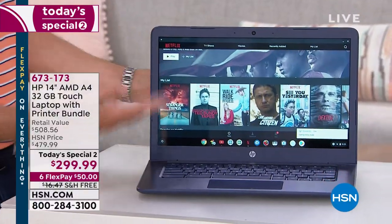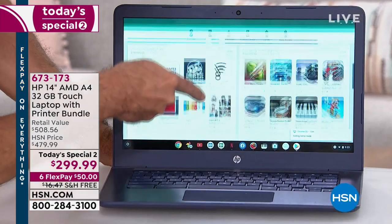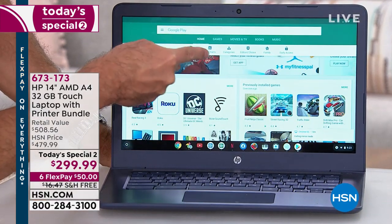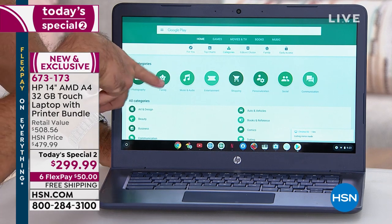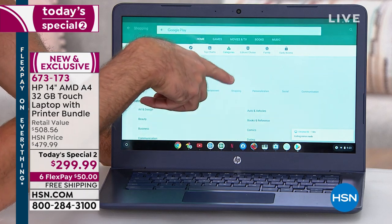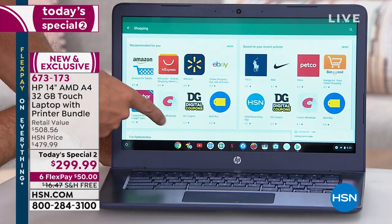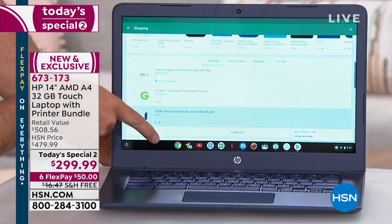You know, at this kind of price with a printer, can it do, for example, the Google Play Store? There's the Google Play Store. So you can download anything from the top charts. You can go into the different categories of things that you like, whether it's games or things for the family or music and audio. Do you love photography? Do you like shopping? Do you like to shop for good deals? Press that shopping. Here is one app after another. And all these apps are free to download for your computer.